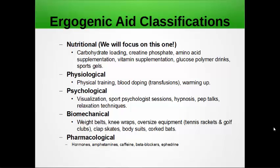When we talk about biomechanical ergogenic aids, we usually think of equipment. This includes weight belts, knee wraps, oversized equipment such as tennis rackets and golf clubs, clap skates, body suits, and corked bats. Finally, there's pharmacological. This includes areas such as hormones, amphetamines, caffeine, beta blockers, and ephedrine. It's important to note that this is not a full list.